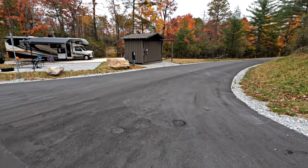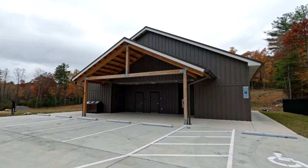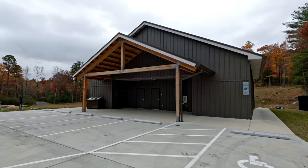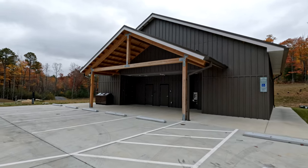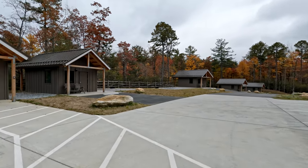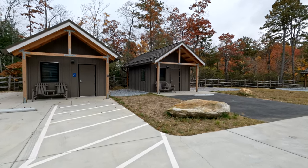That's the road down to the bathhouse and the cabins. 5 years from now. Here's the bathhouse. Heated with showers. Five cabins.